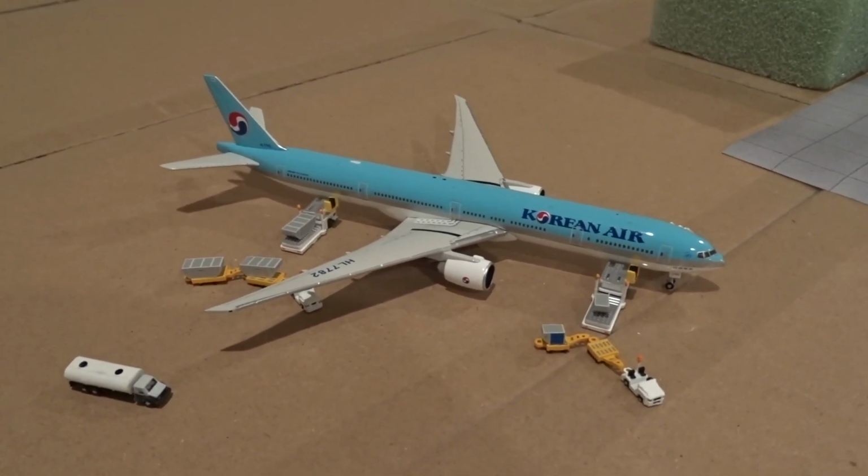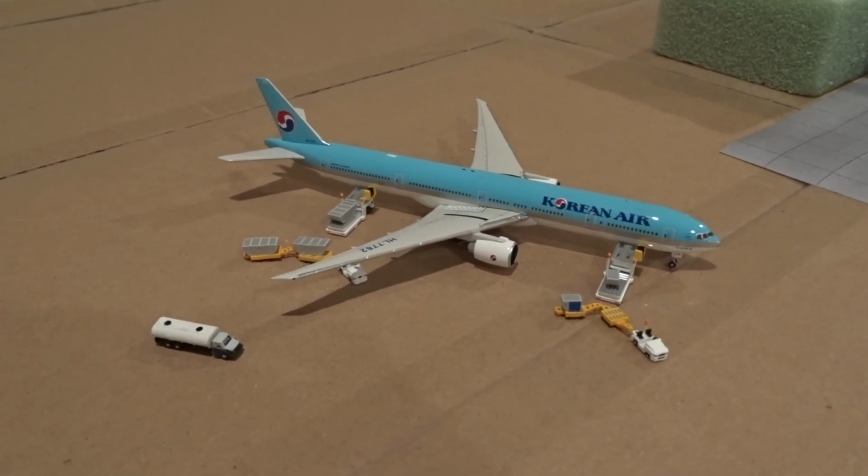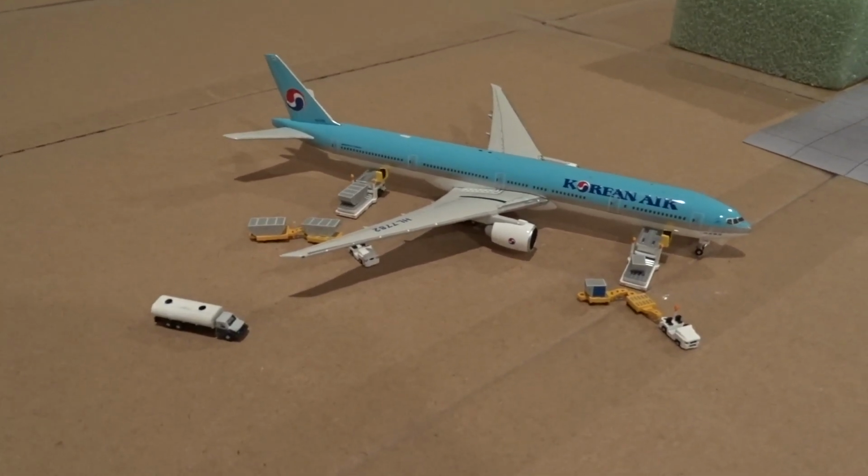We have a lot of flights from Seoul to Rockford, not just Korean, but we also have Atlas Air, we have Maleth Aero, we have Asiana via Seoul. So much from South Korea, which is amazing.